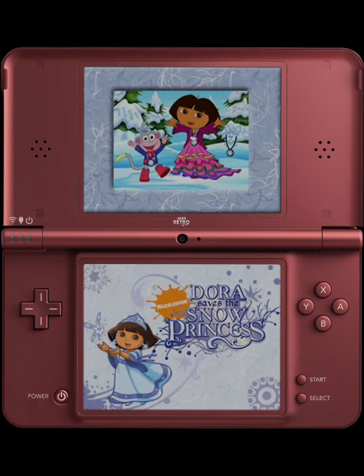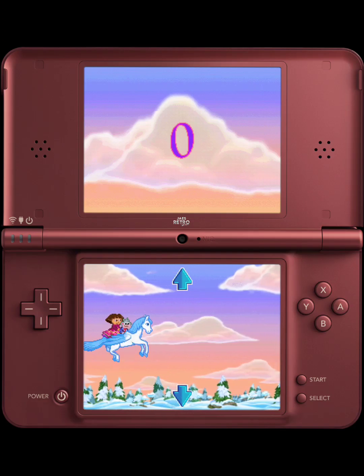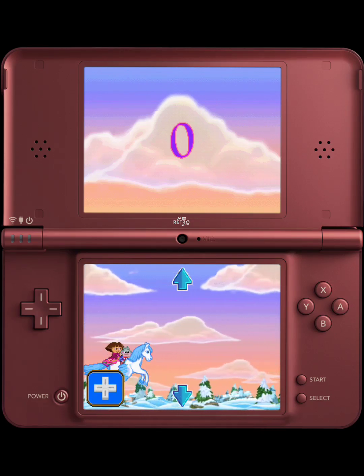We did it! Magic crystals. Use the plus control pad or tap the arrows to move.